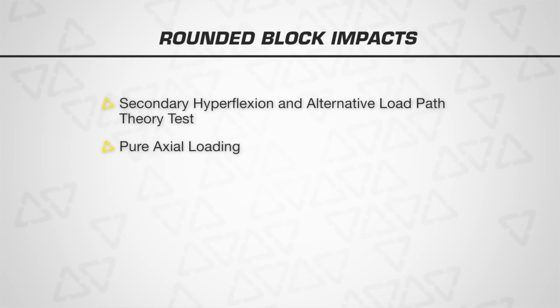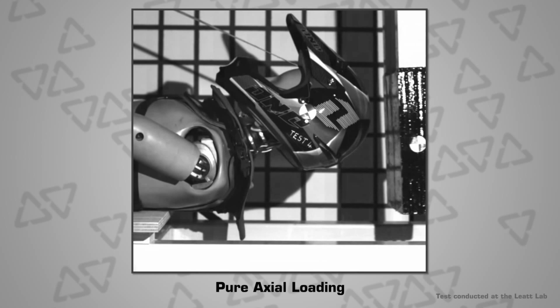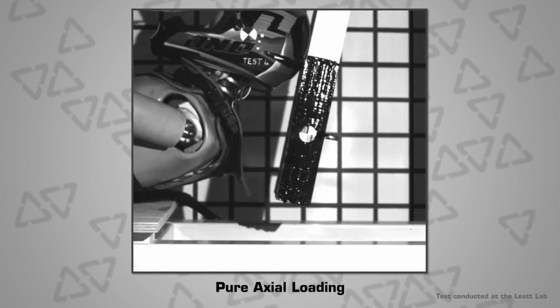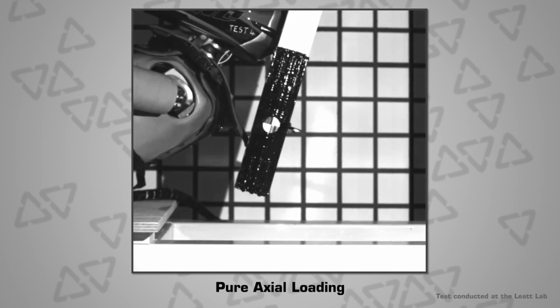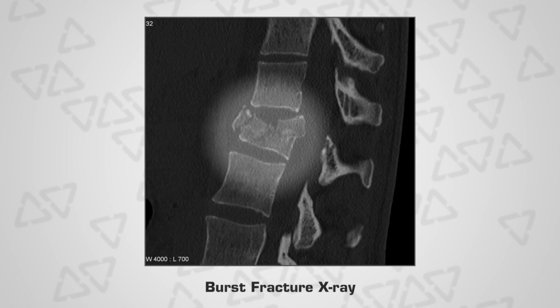Pure axial loading. Many of the tests mentioned before evaluate the first few milliseconds of a pure compression loading in a crash. We can clearly show that no neck brace can reduce pure compression acting alone, as this brace is likely not yet in contact with the helmet at this stage. This type of loading is a rare occurrence, but may cause injuries such as burst fractures within the first few moments after the crash before the neck brace can intervene.